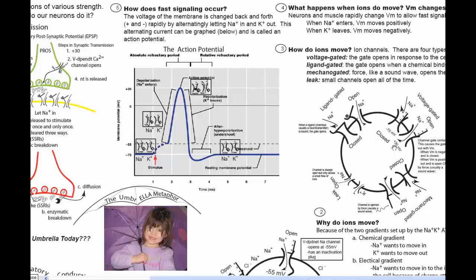If we change the voltage towards positive, now here I've got it as plus 30 millivolts, but in the case of a sodium channel, it might be just a small shift in voltage up to minus 55 millivolts. But if you move a little bit positive, then those positive charges say, I'm not really attracted to the inside of the cell as much now, so I'm going to slide out. And when it slides out, the channel is open and an ion can pass through.